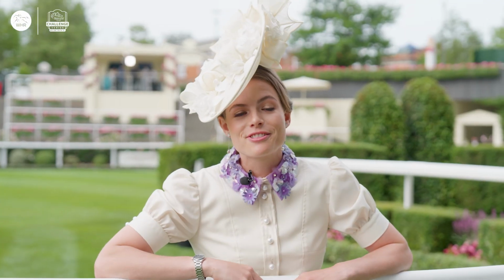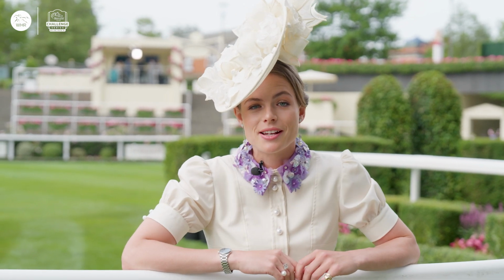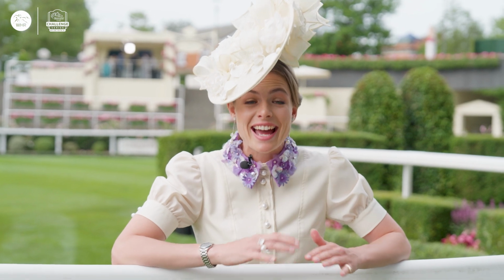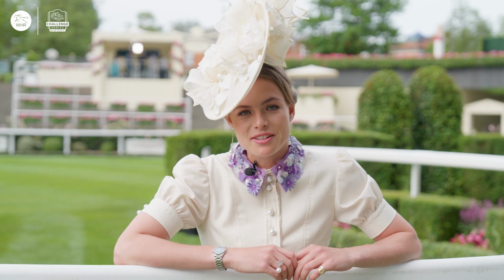Mostahdaf has been incredibly impressive and I've been really lucky to see him twice now in person. Once in Saudi where he won by miles, and then he came back here to Royal Ascot and he did it again and he was sensational. I caught up with some of the connections after the race.